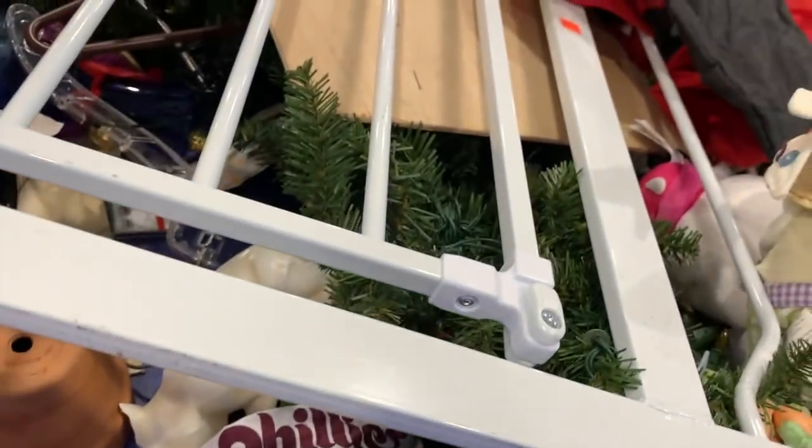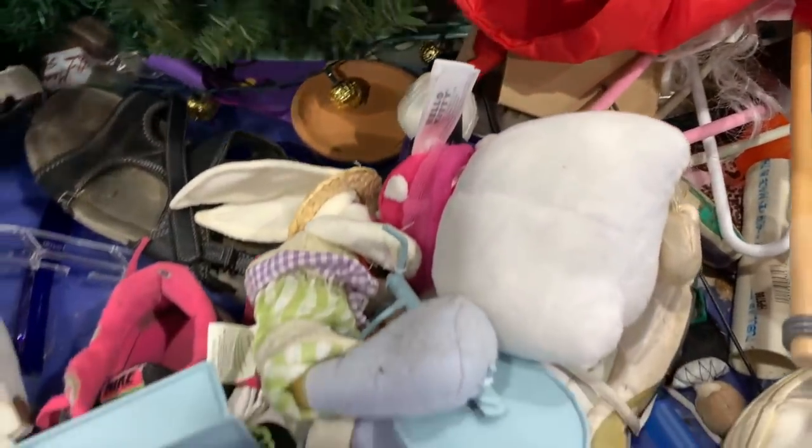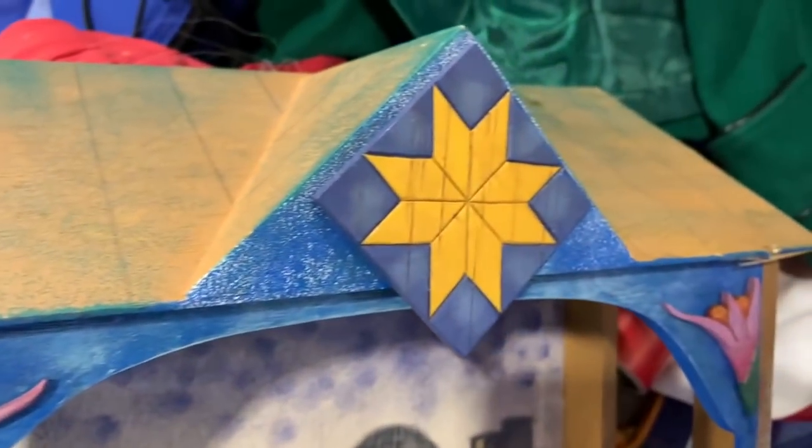And, let's see, baby gate. Pass on the baby gate. That weighs like a million pounds to buy at the bins. Let's see, anything under here? Nothing under there. I spy, with my little eye, a Jim Shore Nativity.